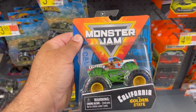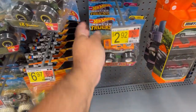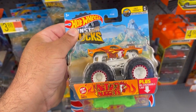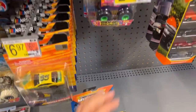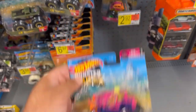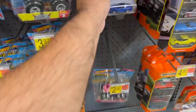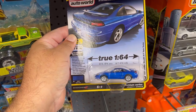They have this cool California Golden State monster truck from Monster Jam. Not bad. And here they have this cool Nitro Nuggets Roger Dodger themed monster truck from Hot Wheels. Pretty cool. And here we have the Bionic Bruiser. And here's a cool Beetle monster truck. Awesome. Not very much from Auto World. They just have this cool 1991 Dodge Stealth RT.